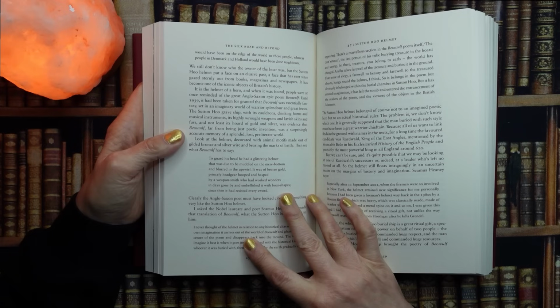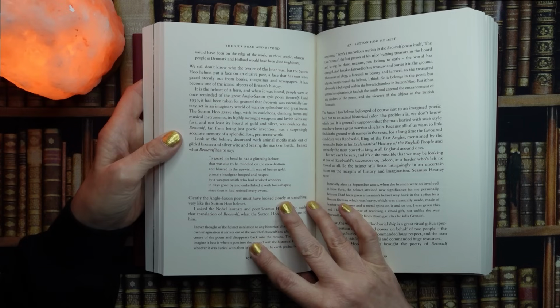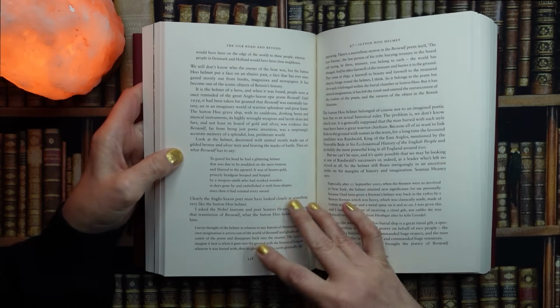We still don't know who the owner of the boat was, but the Sutton Hoo helmet put a face on an elusive past, a face that has ever since gazed sternly out from books, magazines and newspapers. It has become one of the iconic objects of Britain's history.